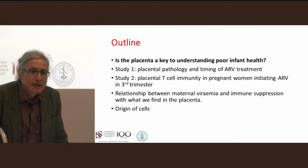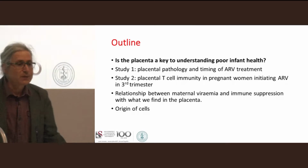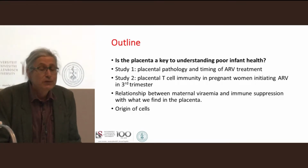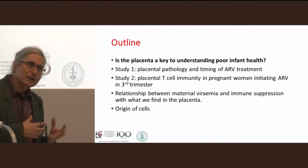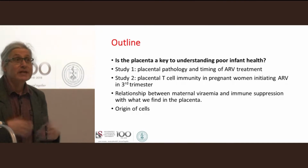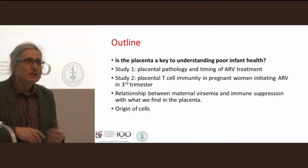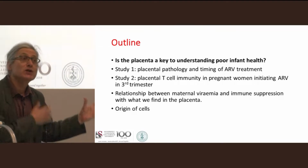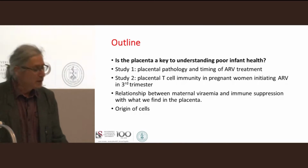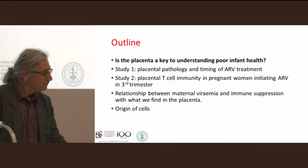Especially since data from Botswana showed that giving dolutegravir prior to conception gave rise to neural tube defects at about 1 or 2% prevalence. So that allowed us to look in greater depth, shall we say, because the infant or the placenta was going to be exposed to HIV for much longer than would normally be the case, because these women were drug naive before starting on dolutegravir.